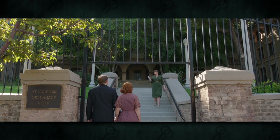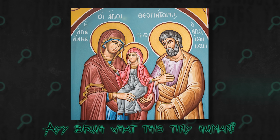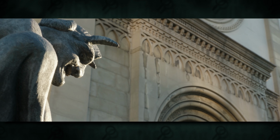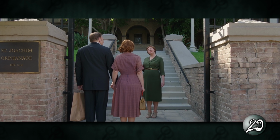Our final sequence takes place at St. Joachim Orphanage. Joachim is not only a reference to one of the great Bulls players from the 2000s, but also a biblical reference to the father of Mary, which makes sense because of the themes of their church versus the evil demons that persist throughout this franchise. The woman working at the orphanage is Lotta Lawston, the wife of David Sandberg. She stars in, I think, all of his short films and cameos in all of his features.